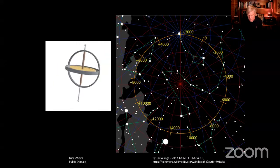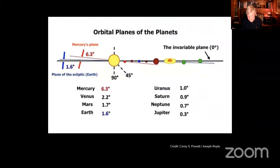As I mentioned a moment ago, the planets have different planes in their orbits around the sun. They're fairly consistent now that Pluto's out of the mix. We define our plane of the ecliptic as this blue dotted line here, and we measure the inclination of all the other planets in relation to ours. You'll notice there's a black line here called the invariable plane, and that's the average plane of the mass of all the planets in the solar system. And that becomes very important in defining what a North Pole is.